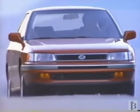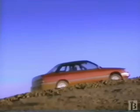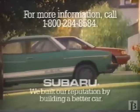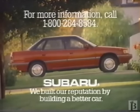Although the Subaru Legacy is just as durable as our older models, it's a lot more stylish. So you no longer have to own a Subaru 10 years before you think it's beautiful.